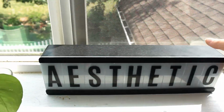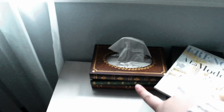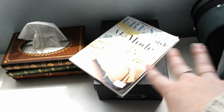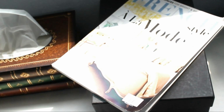Then right here I have my letterbox, something like that, and I just have it saying aesthetic because I love that word. This little tissue box cover thing that my friend Natalie gave me. I have no idea where she got it. I just have this French like home magazine. This box, you'll notice I have lots of boxes throughout my room. They really just hide all the junk I don't know where to put, and so that's what this is doing, so I'm not gonna open it up.